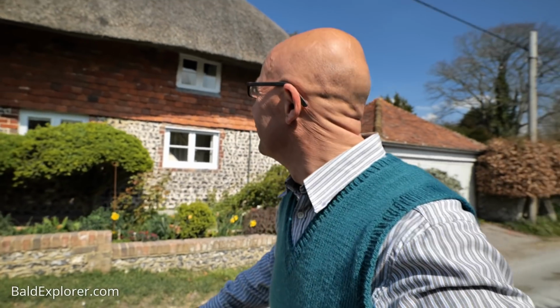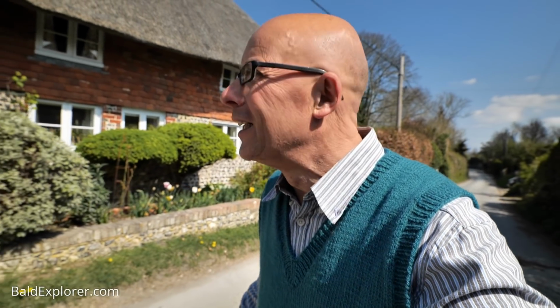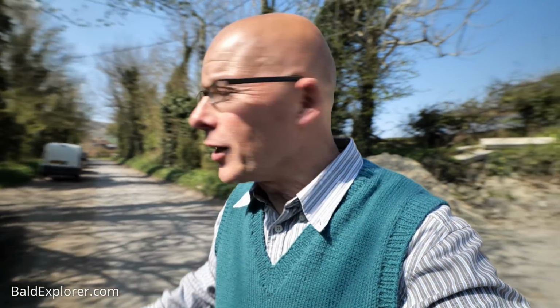Well, how about that? Isn't that amazing? Some fantastic properties. Look at this one here that I'm just passing. Flint, hung tile, thatched roof. Absolutely gorgeous. Absolutely amazing. Well, that's my little walk done. I'm just parked up ahead of me here, just there where the other vehicles are.